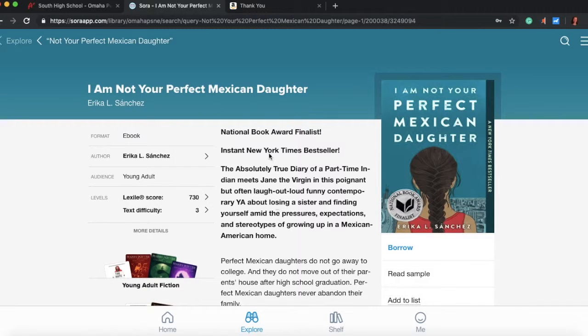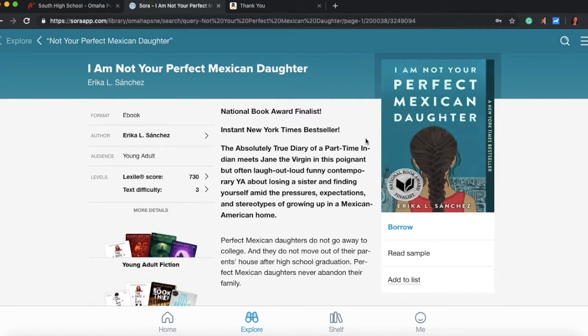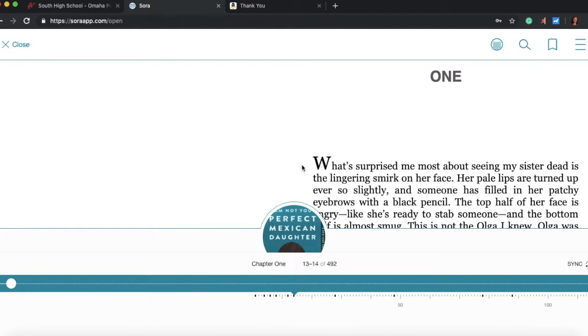From there, you see a description about what the book is about, the format of the book, ebook, the author, the audience, young adult, as well as the levels in both Lexile score and the text difficulty. Underneath the page cover is a word labeled Borrow in blue. That is the simple way to check out this book. We go ahead and click Borrow. It is automatically checked out to you and will open up the book.